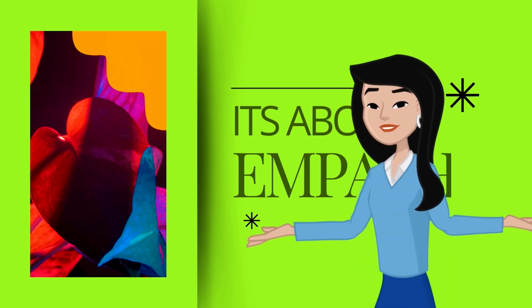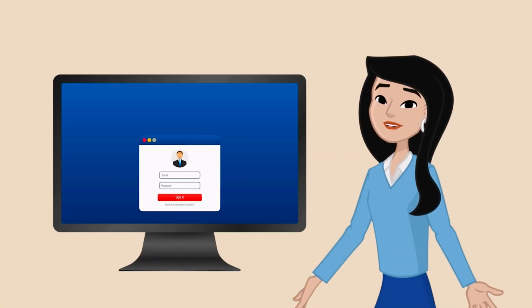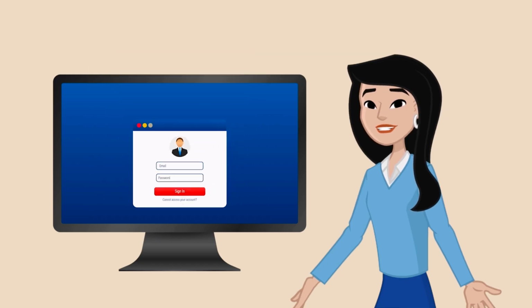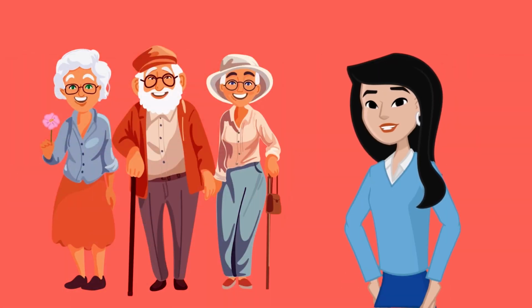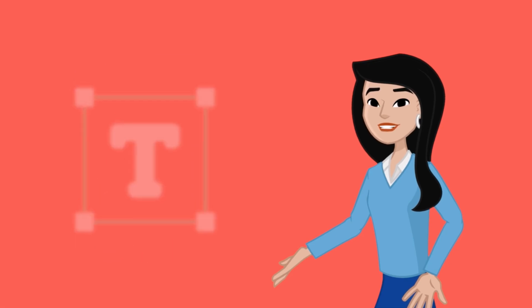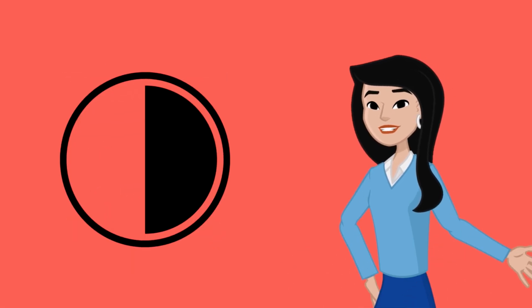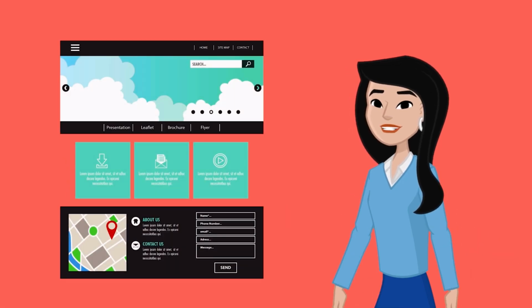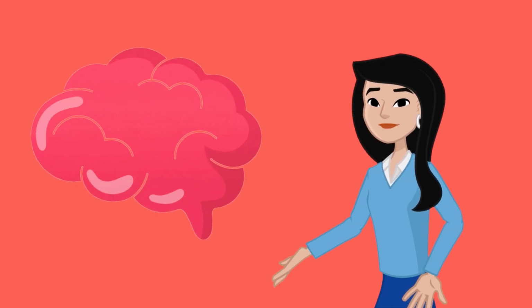Empathy is huge for graphic designers. It's not just about making things look pretty. It's about understanding how your design makes the user feel and act. If you're designing for an older audience, for example, empathy means considering legibility, using larger fonts, and high contrast. Font size matters. Navigation, clear, intuitive layouts, because people create mental models.